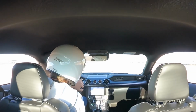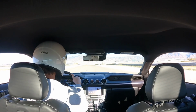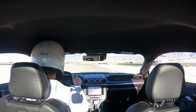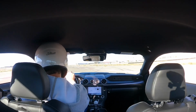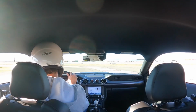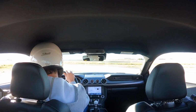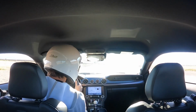Here's a perfect example. I'm about to screw up right here. I hit the rumble strips. You can see me putting a thumbs down. But again, I overshot that turn. I came in too fast, got back on the gas. Traction control really kept me safe. For this not being a handling package car, it does really well. The Michelin Pilot Sport 4S tires are great. I never felt out of control.